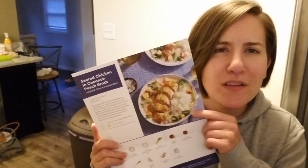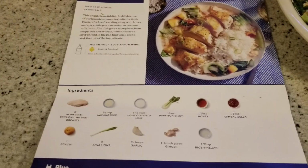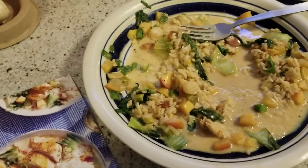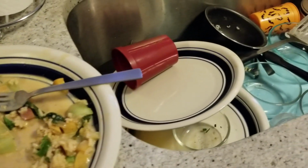We actually got one of these Blue Apron meals from his mom. She orders it every once in a while and she just gave us one. We made the seared chicken and coconut peach broth. It was really good, but there are a lot of steps and a lot of prep, so there is a massive amount of dishes.